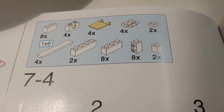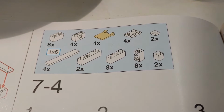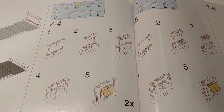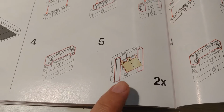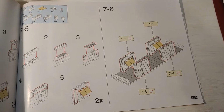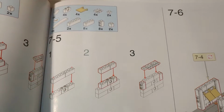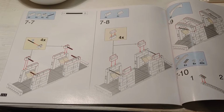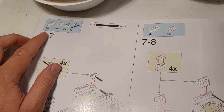Step 7-4. The list of missing bricks goes on. These 1x3 bricks in white can't be found anywhere. I tried to complete step 7-4 with bricks which were left over in previous steps. So instead of building those walls, I had to build these abominations. Step 7-5. 8 more of those 1x3 bricks in white are missing. I will have to build 2 more walls in freestyle. Steps 7-7 and 7-8. There are more of those missing 1x3 white bricks.